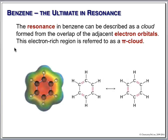Any questions? The carbon-carbon bonds are all sp squared. They do not overlap into a simple double bond. If you want to think about it, each of these is 1.5 bonds.